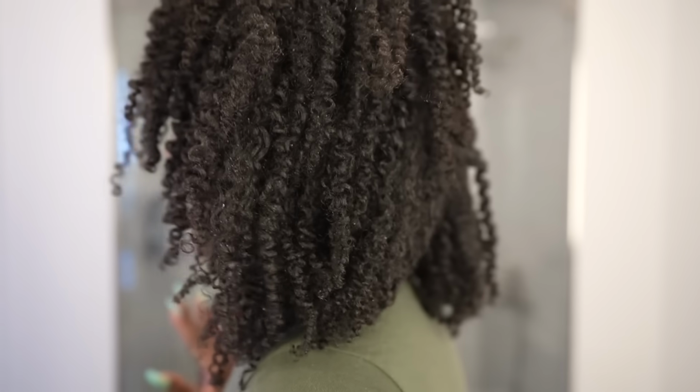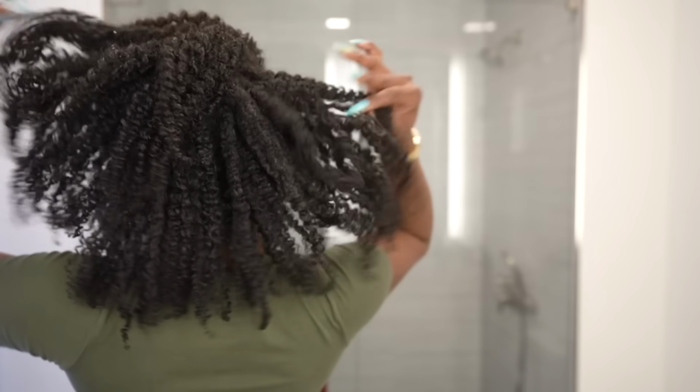So I am just so flabbergasted, honestly, by the definition of my hair, y'all. This is kind of like, to be honest, one of the best twist outs I've ever had, especially when that day three, day four hair hits. But until then, this is what we got, and I'm very happy with it still.